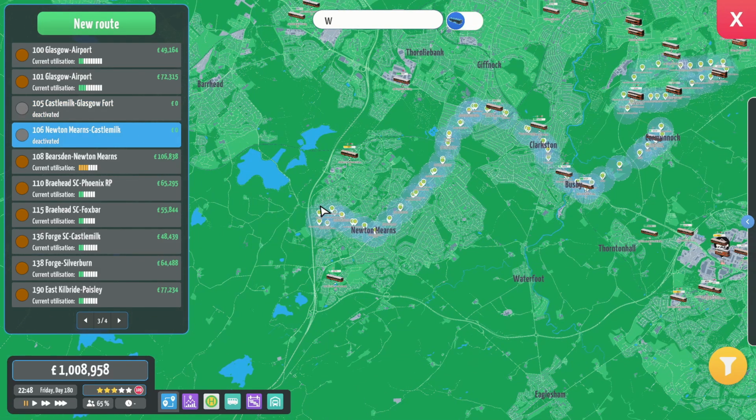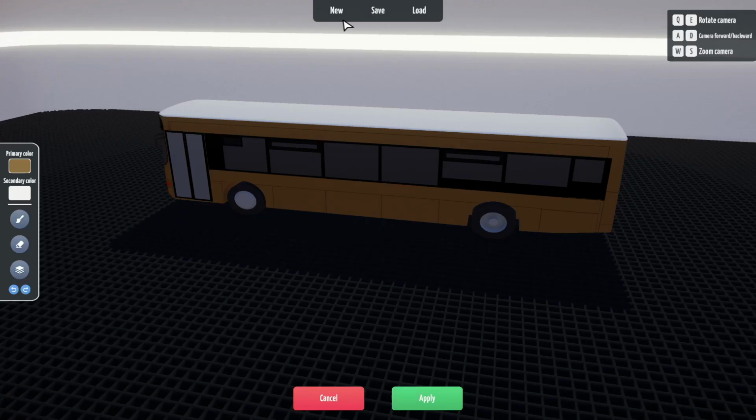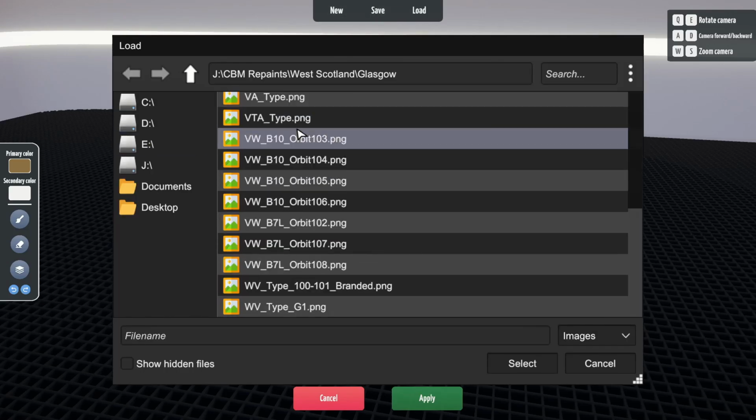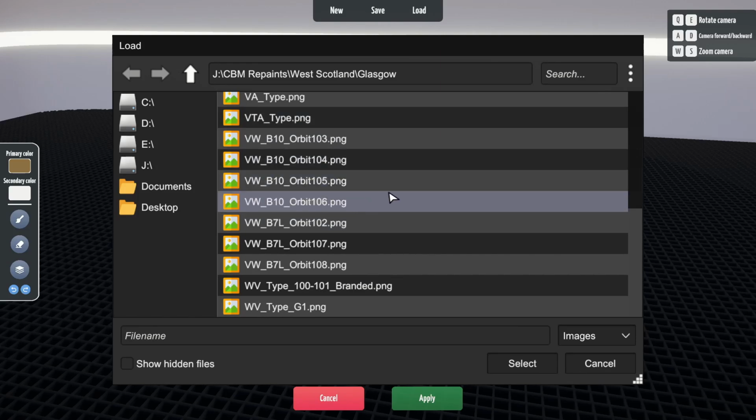Now, I have just realised that the buses that I intend to run on the 105 and 106, I've not entirely finished deliveries for. I just need to put them on the template. So I'm probably going to take a little break from recording and get those done. So, I've gone off camera and put the B10 liveries in, or the B10s' liveries, I finished them, even. That was really out of order.